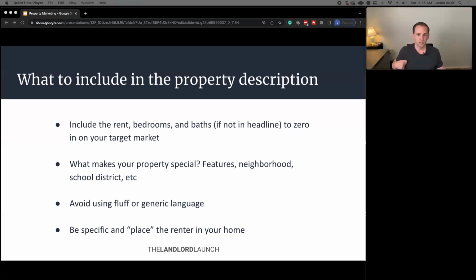And you want to get it to them fairly quick. A paragraph, maybe a paragraph and a half. You don't want this to be long and drawn out. You want to generate a call. And then I always like to think about this in terms of trying to place that renter in the home.